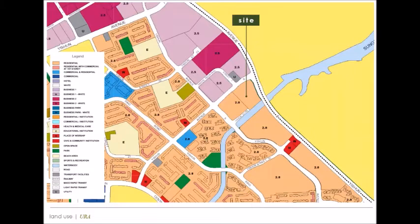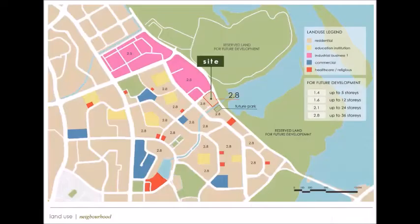For the land use itself, indicated in light brownish color, the site has a plot ratio of 2.8. The rest is surrounded by residentials. Towards the west, it is industrial, a B1 industrial. This is still an overlook of the site itself. There is a future park right at the eastern side of the site.